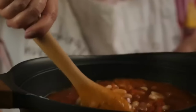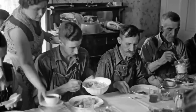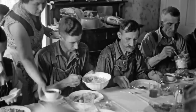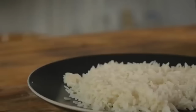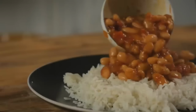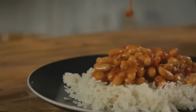Originally, Native Americans sweetened baked beans with maple syrup, but then someone decided to turn this protein into a stew, and hey, we're not complaining. It was a filling meal back in the day, and it's still cooked in many households around America where the budget is a bit too tight. I know this dish might sound plain, but believe me, when your belly is rumbling and your pantry is bare, this stew can be a lifesaver.